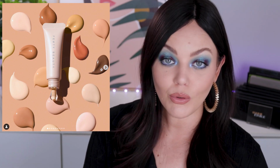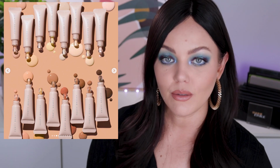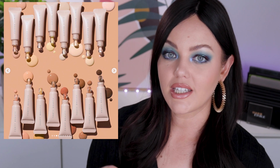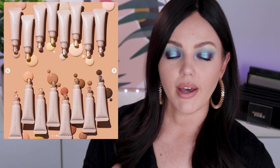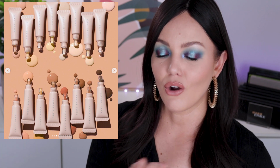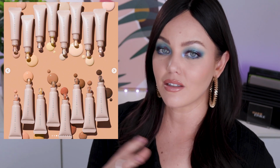I actually haven't even watched any reviews on this particular product since they have released it because I have not had any luck with Fenty Beauty foundation or concealer products, really. Their bronzers, their... Oh, I haven't tried their brushes, but... Blushes, sorry. But basically everything but their foundations and concealers, I adore. But every time I've tried a foundation from them, it has been horrific on my skin. Like, I'm talking horrific, and same, the concealer's always been too drying.